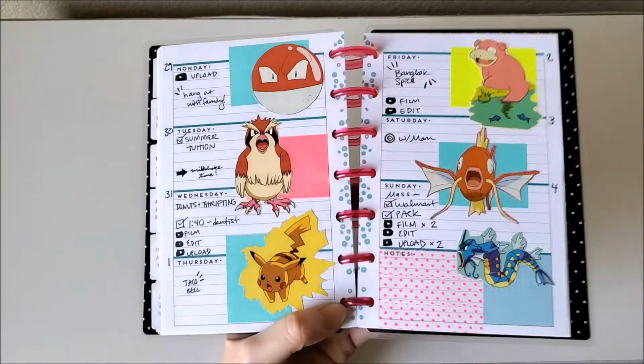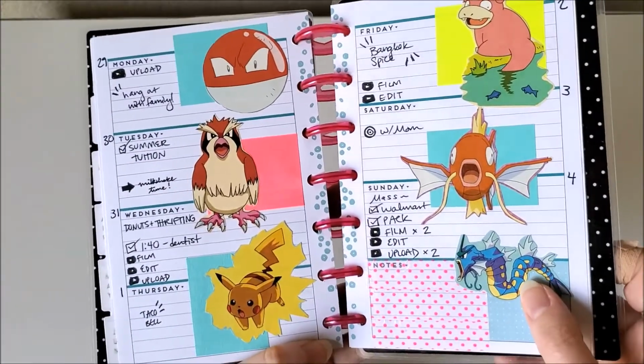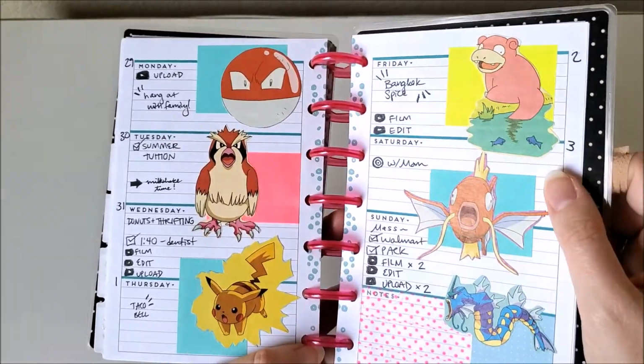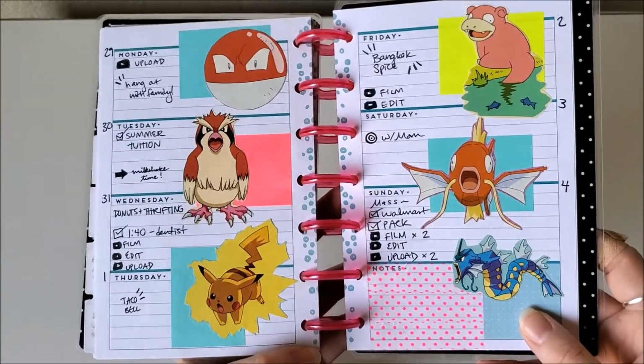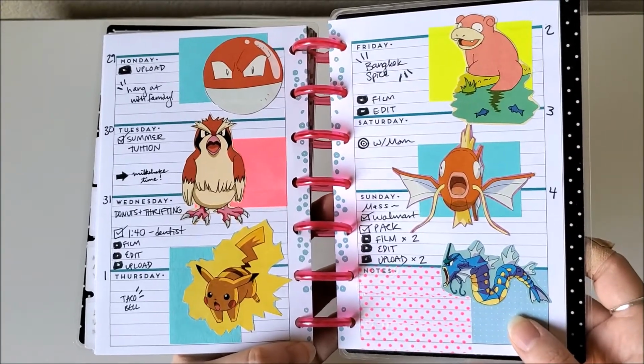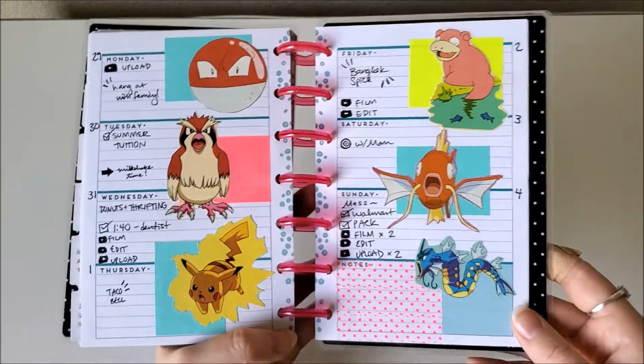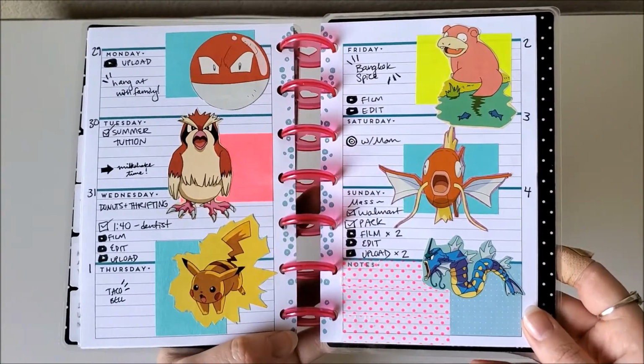Another favorite is this Pokemon week. I had my brother's old Pokemon calendar. I cut it up and I used some bright sticky notes that I had just purchased and overlaid various Pokemon with the sticky notes. There wasn't a ton going on this week. I was also home. I was hanging out with my family and my brothers.